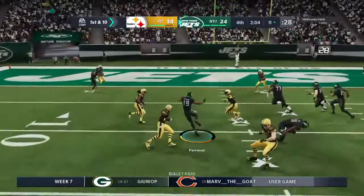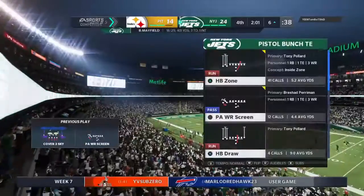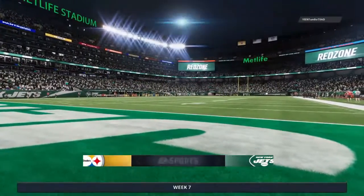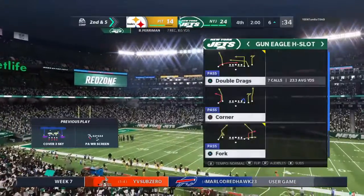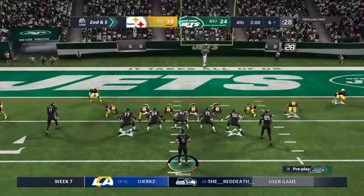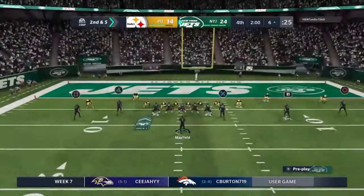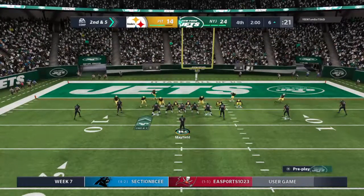Here's Mayfield looking for Perriman there. He's got him, and he's going to be brought down just shy of the 5 at the 6. 5 yards on the catch there. Brings up 2nd down, 2nd and 5 at the 6-yard line. So it's Jets football as we get you reset here, and no doubt what they're looking to do is just salt away the final couple of minutes and escape with a win.